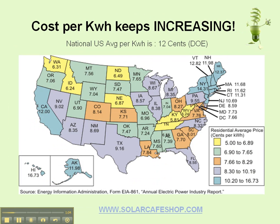Here you see a map of the United States showing the different cost per kilowatt hour in cents. You can see it varies anywhere from 5 cents all the way to potentially 20-something cents. Keep in mind that this was a map and data from 2003. Currently, right now, the national U.S. average per kilowatt hour is approximately 12 cents.